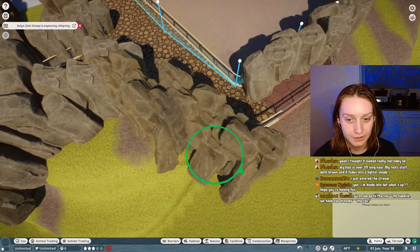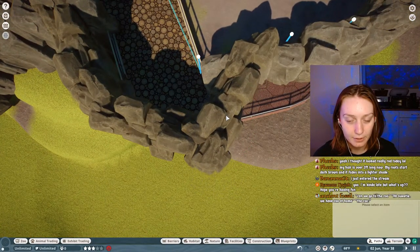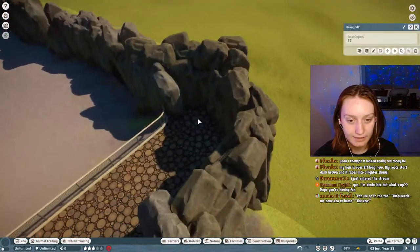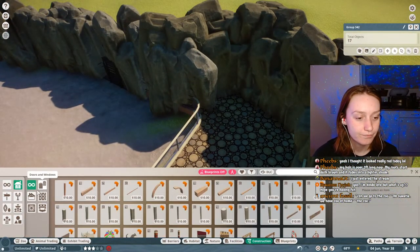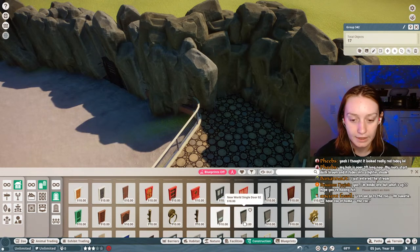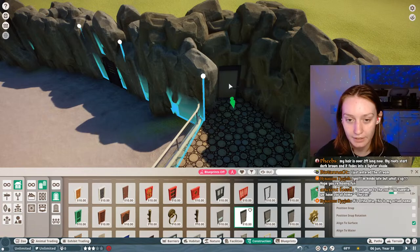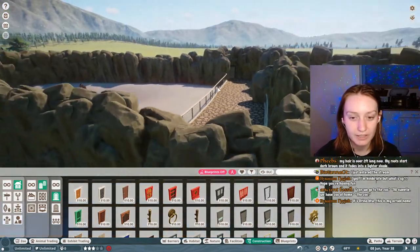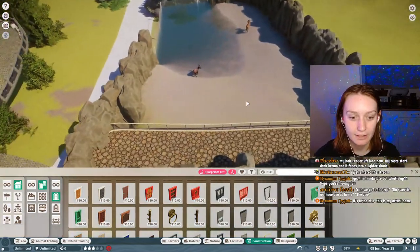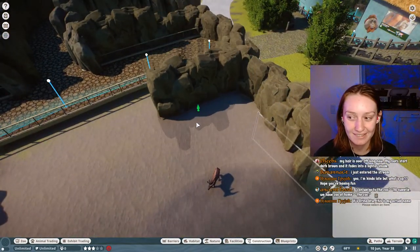Okay, almost done with the rocks over here. And I'm actually going to take the rocks and I'm going to go like this. Because that's going to hide the staff thing. And then what I'm going to do is a little door. Like this. Oh, we got to align that to the surface. Excellent. And then look at that. A little door. And now we can pretend that's how the staff get to the habitat. I think that looks kind of cute. And I think there's some gaps here that I need to cover up.